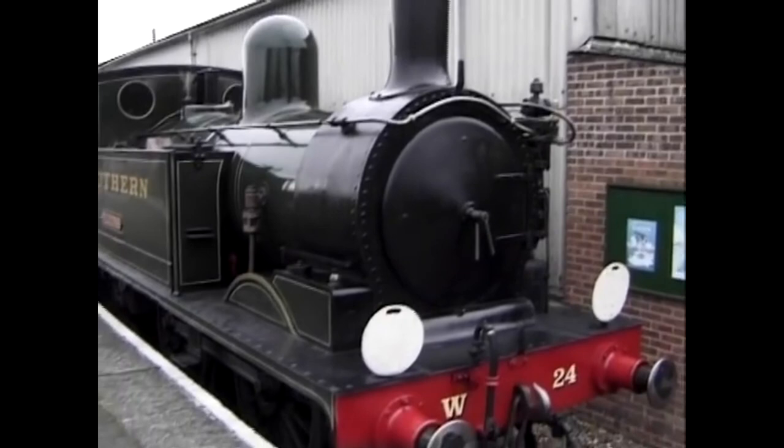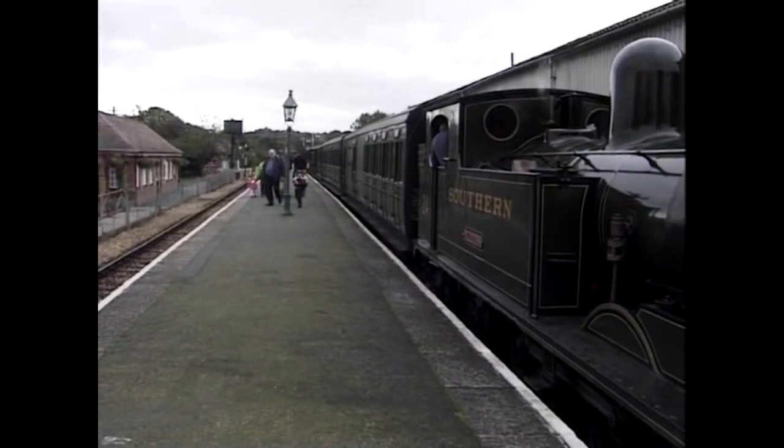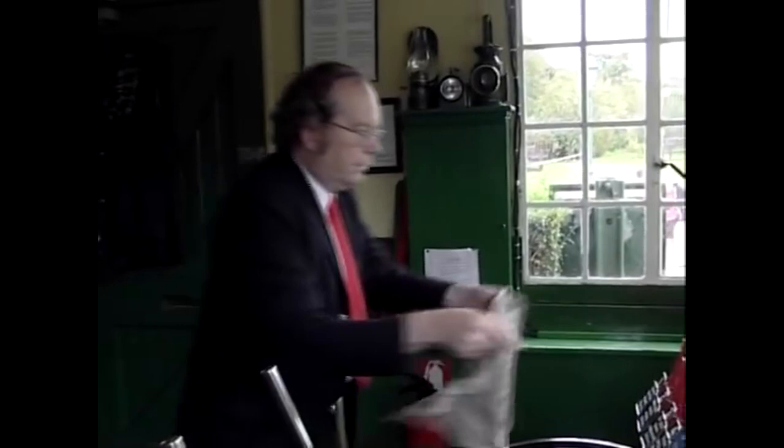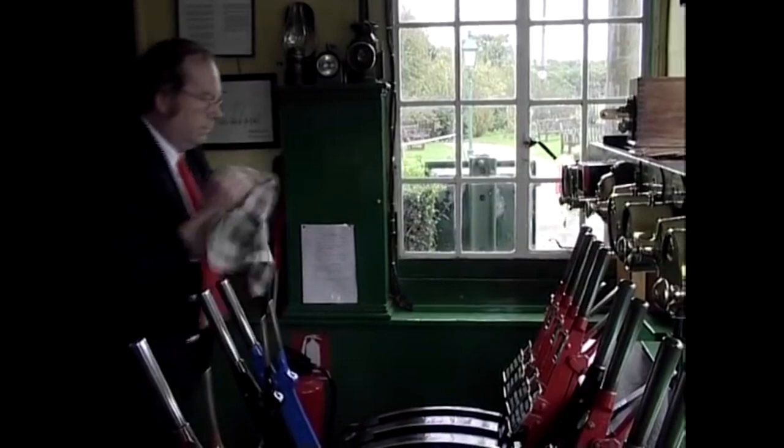It's well worth allowing for a good long stop at Haven Street, which is basically the nerve centre of the Isle of Wight Steam Railway. The signal box is a busy place to be when trains are arriving and departing, and it's with a very well-practised and experienced eye that this volunteer signalman pulls all the right levers.